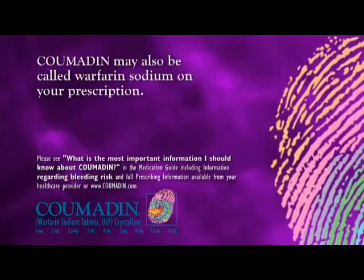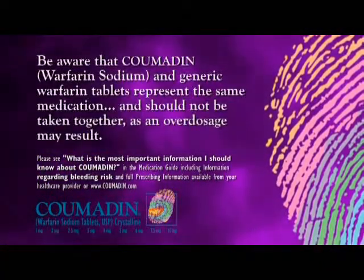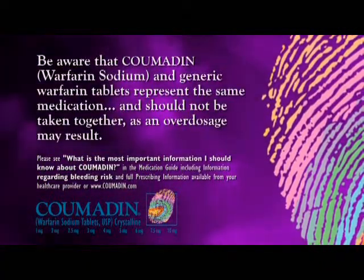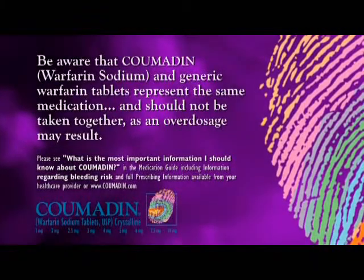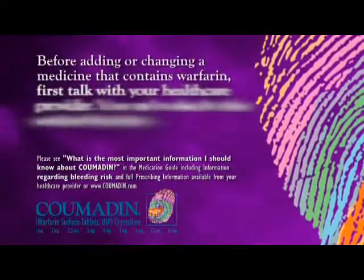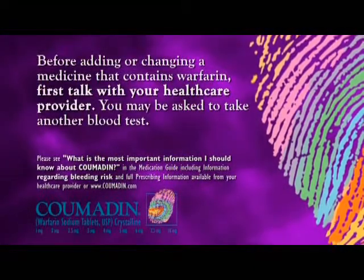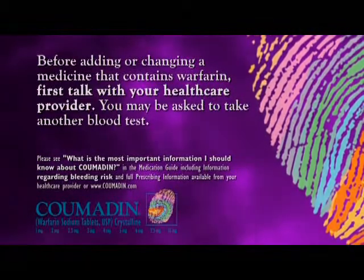Coumadin may also be called warfarin sodium on your prescription. Be aware that Coumadin and generic warfarin tablets represent the same medication and should not be taken together, as an overdosage may result. Before adding or changing a medicine that contains warfarin, first talk with your healthcare provider. You may be asked to take another blood test.